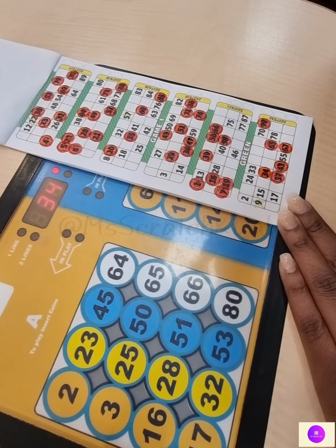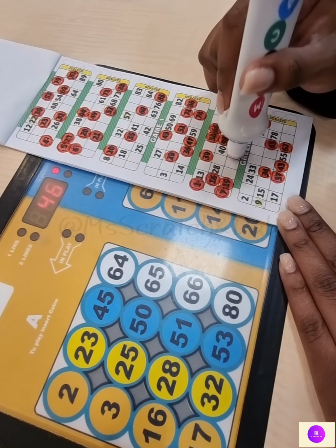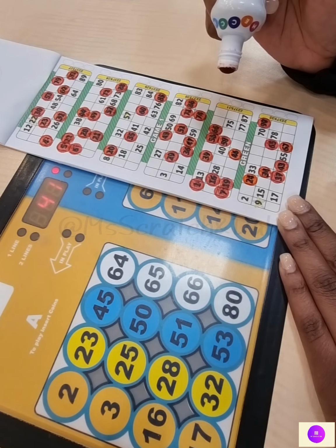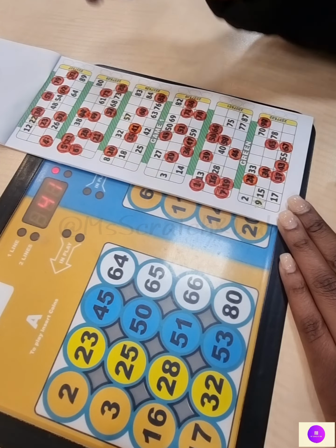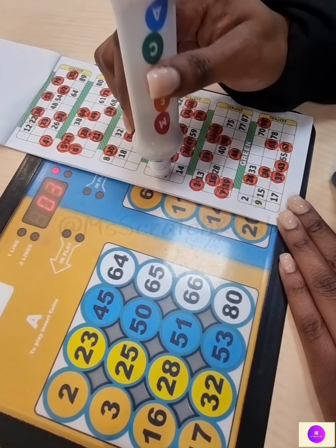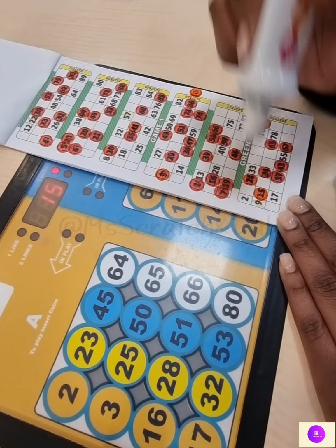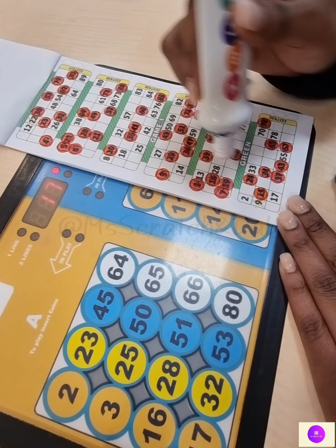24, 34. 4 and 6, 46. 2 and 4, 24. 4 and 1, 41. 3, on the side number 3. 1 and 5, 15. 1 and 7, 17.